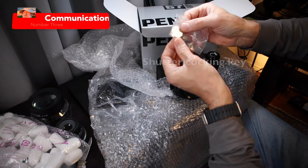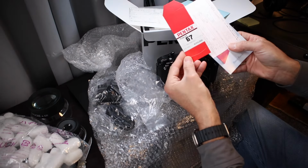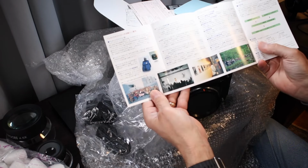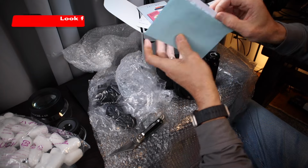Number 3, communicate with the seller. Ask a question just to see how well they respond. This can indicate the seller's communication skill, their demeanor, and their response time. This will give you an idea of what it's going to be like if you have to deal with a problem. As a general rule, I never buy from a seller that I can't get an answer from the same day.